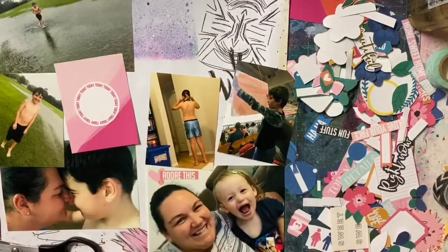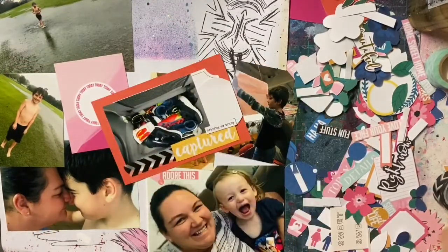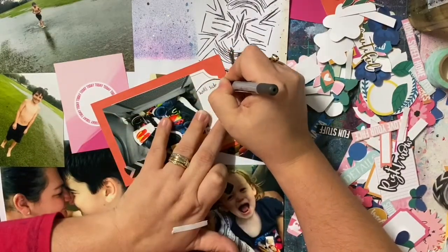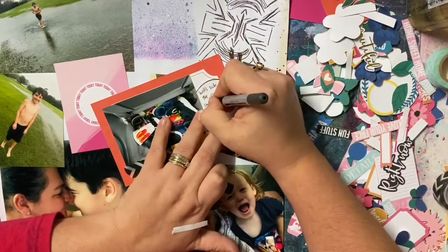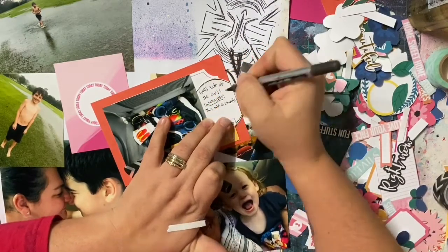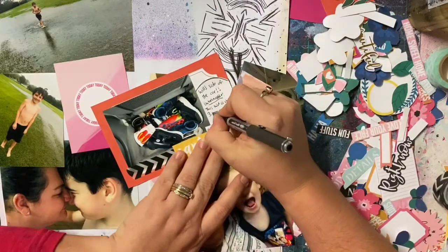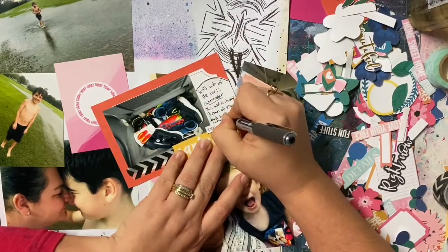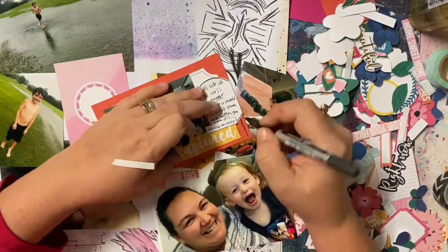So this is my little circle, and this is where I'm going to do my journaling. To make it stand out more, I'm just going to doodle a quick border with my pen, and then I'm going to add my journaling. And this is how I've managed to have a 3x4 photo in a 4x6 slot with my story behind it, because otherwise this is just a weird photo to put in without the story behind it. This is a weird photo.